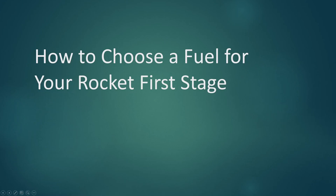Hello. Today I'm going to talk about what I hope is an interesting topic, and it has to do with choosing a fuel for our rocket first stage. You may have looked at different rockets. Some use one fuel, some use another fuel, some might use a third fuel, and it's not really clear, at least when you first start looking at them, why you might choose one fuel over the other. So I thought this was an interesting topic, and I thought it would be good to talk about.